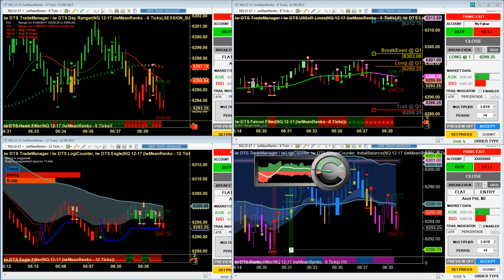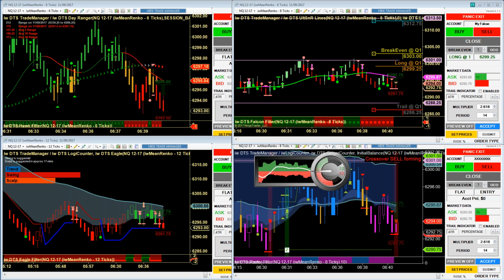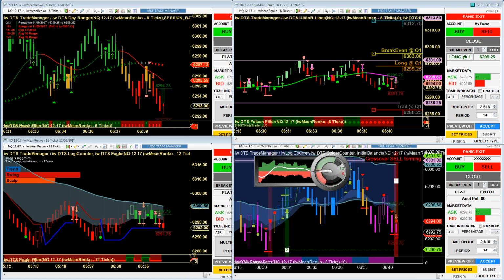Well, the bullish follow through has fallen pretty flat. And I haven't totally given up on the buyers yet, but we're getting opposing signals now. So a trend change signal here in the Falcon, cloud crossover signal here in the Raptor, and of course the Eagle already with the hard edge bounce signal there. So I may have got myself stuck on the wrong side of this trade.